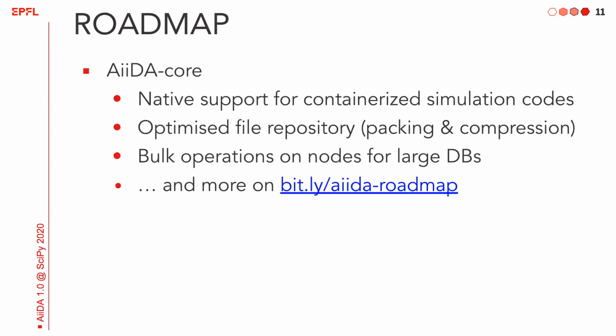So where are we heading in terms of development? There are a number of feature developments we would like to accomplish, such as the native support for containerized calculations, replacing the current file repository backend to get better performance and storage efficiency, enabling bulk operations on nodes within the provenance graph, and a lot of other exciting things which you can find on our public roadmap if you're interested.